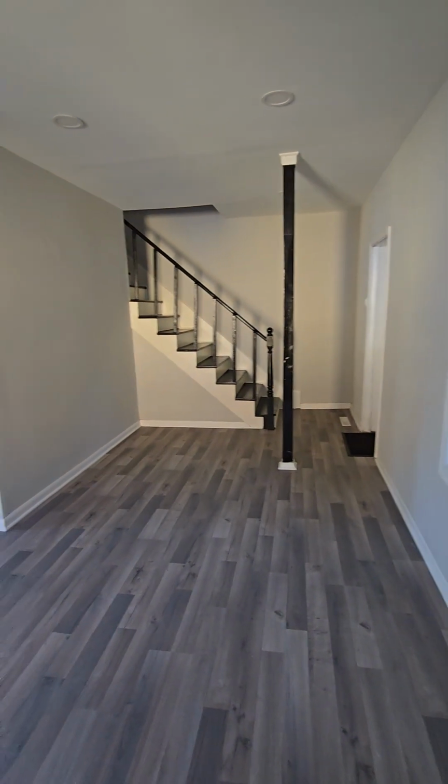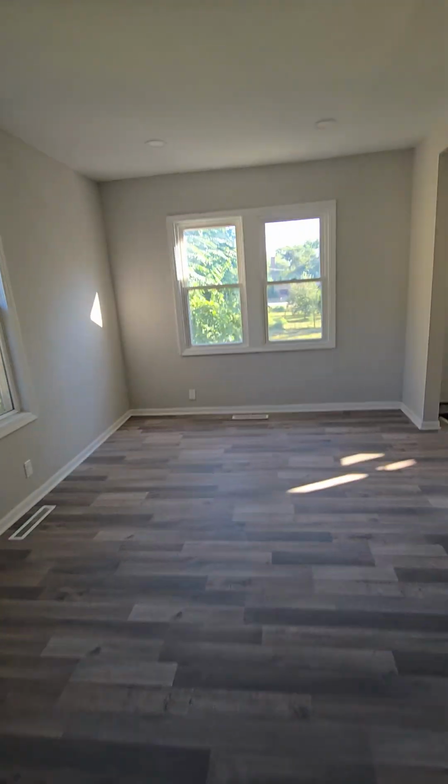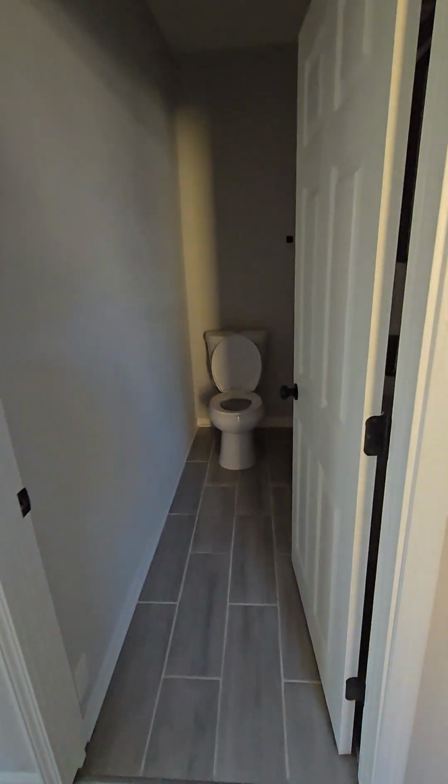All right, here's your living room. The living room's a little small, but it works. Big dining room area. Oh, to the right you have a half bath here. Let's take a look.